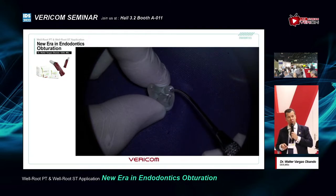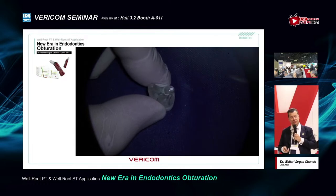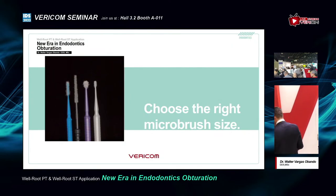Use the instrument to burnish. And then you are done. Easy. This is a very good tip. We have a lot of these instruments in our office.